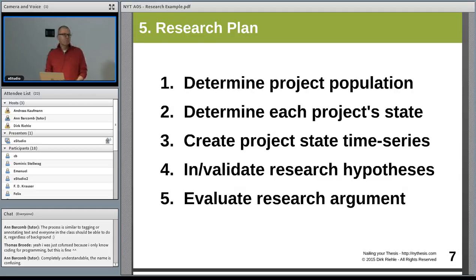So which projects are we talking about so that we can say this is an active or not an active project? How do we know this particular project out of a population of projects is active or not active?